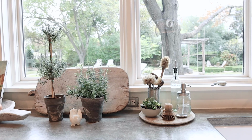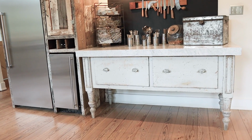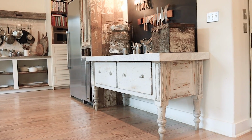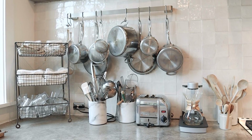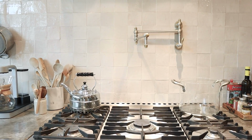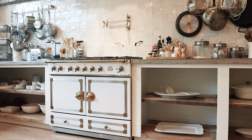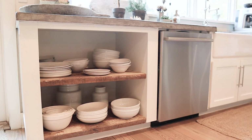So that's when you have to get really creative with storage solutions, which this piece came in very handy because it has great big deep drawers. I knew I wanted that particular tile, the handmade tile. I love the way the light hits it, and the beams, and it just came together really organically, one thing at a time. I loved the open shelving, and it was pieced together one thing at a time.